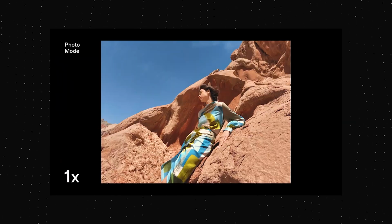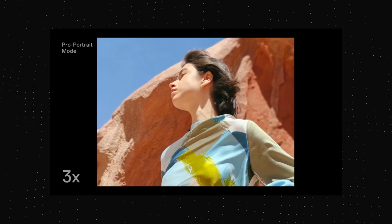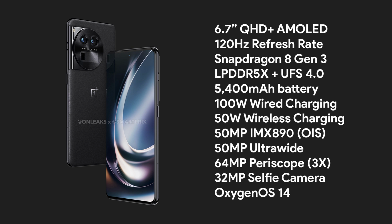And finally, the OnePlus 12 will launch with Oxygen OS 14 based on Android 14. The launch is expected to take place in December in the Chinese market and in January next year in the global market. And well, that is all about the OnePlus 12.